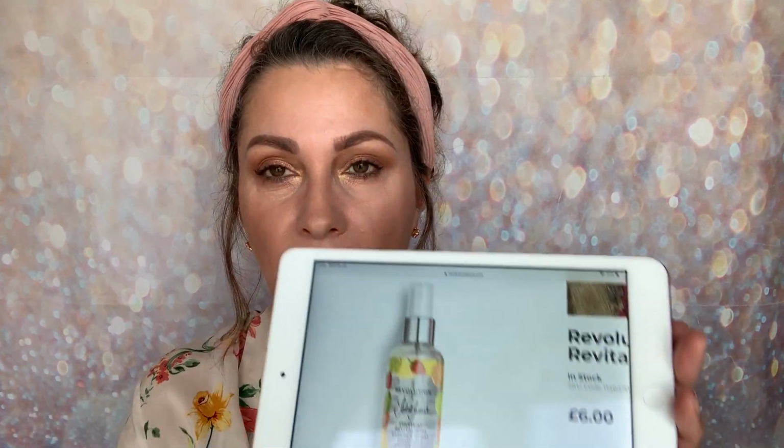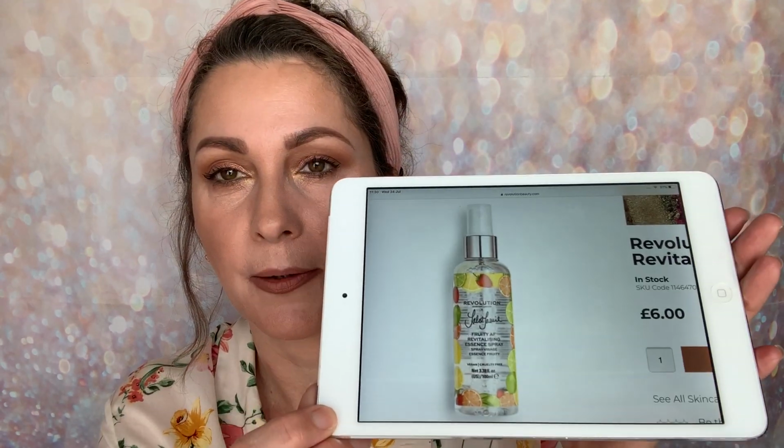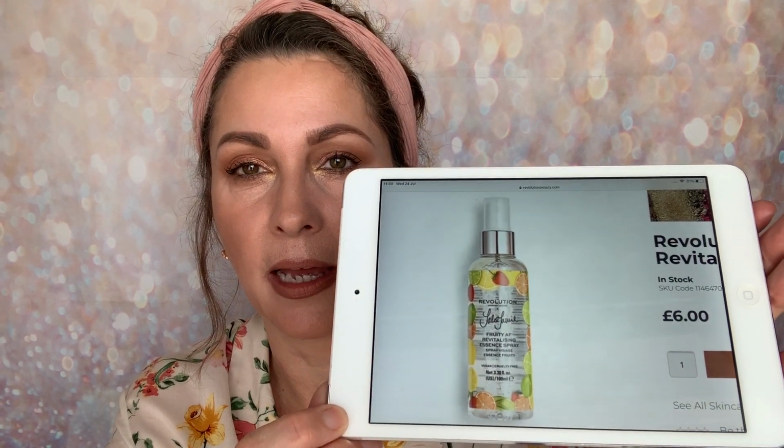The next product is again Revolution and Jake Jamie, and it's a revitalizing essence spray, and it looks like this. Now this one looks a little bit of a mix by going by the actual picture. You've got all sorts of fruits on there. You have got strawberry, lemon, lime and orange. So that looks like that. It's £6, which is not a bad price actually.